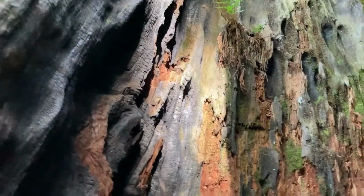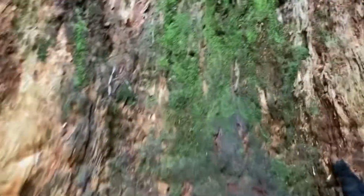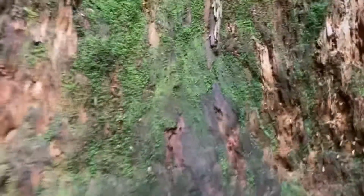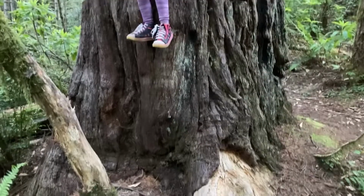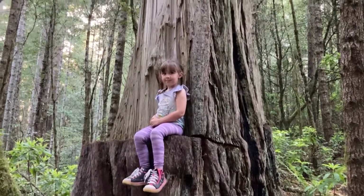So you could see where all the damage was. This is the stuff I like the most. Oh, so fuzzy. Right up to the top. Little queen in the forest. Look at you, almighty.